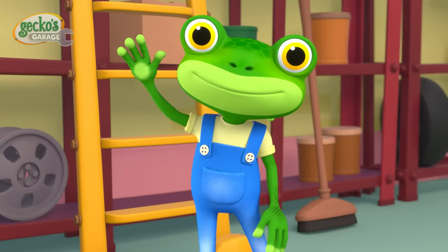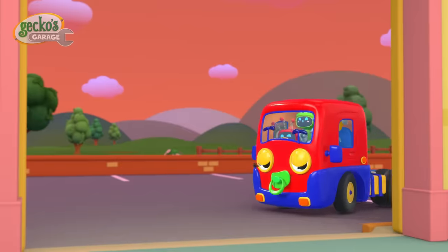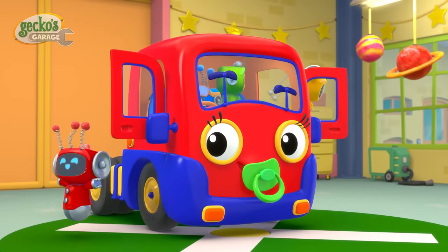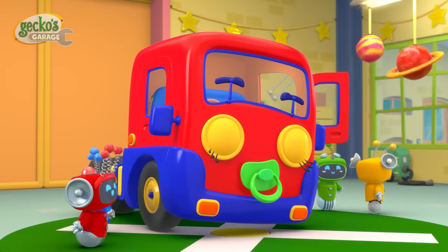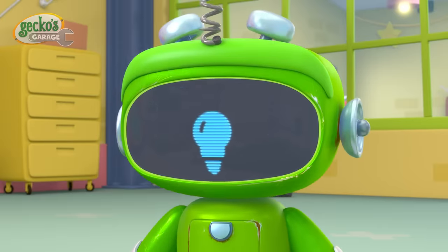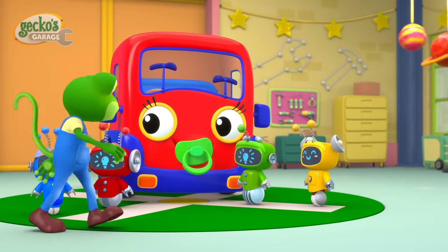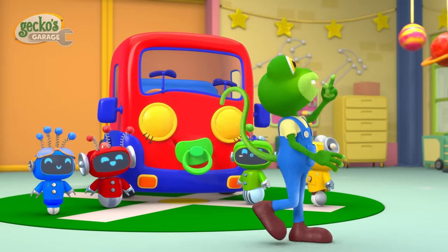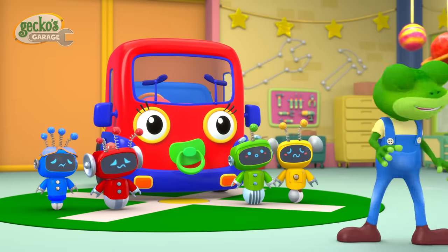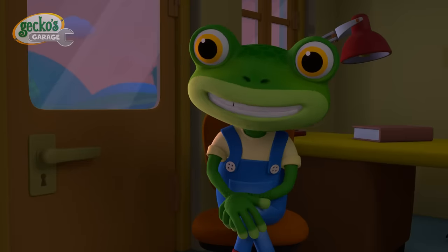Hello, everyone! There's make-believe magic in the garage today. The mechanicals are pretending to be alien explorers from another galaxy, and Baby Truck is their spaceship. Oh, you want me to turn off the lights so it's more mysterious. Okay. Be careful, alien friends.